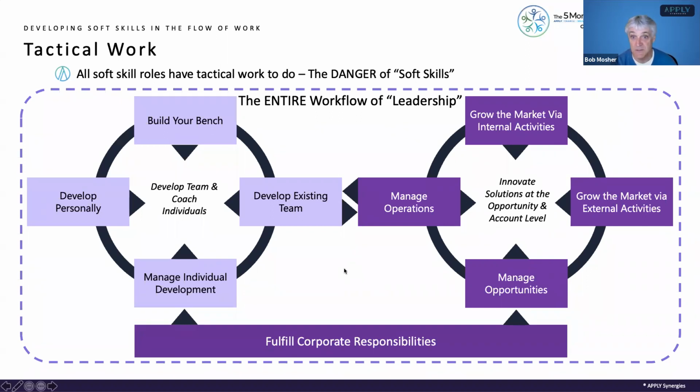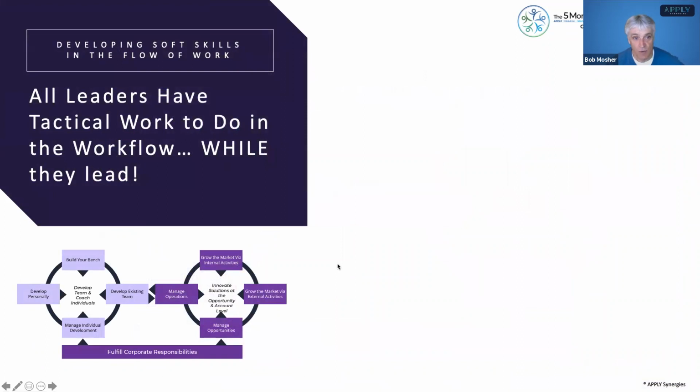The first thing we did was figure out the tactical work. Let me define that further for you. So take a look at this. All leaders have tactical work to do in the workflow while they lead. They don't step out of the tactical work and lead. They lead while doing their jobs.